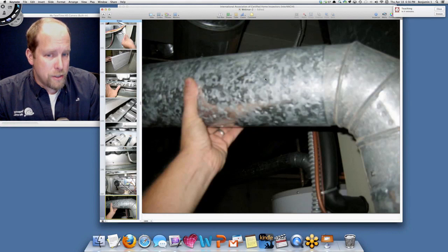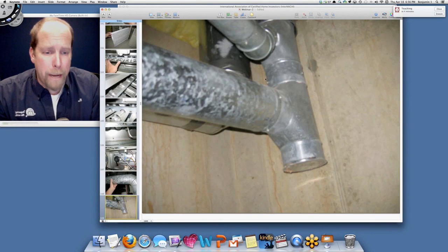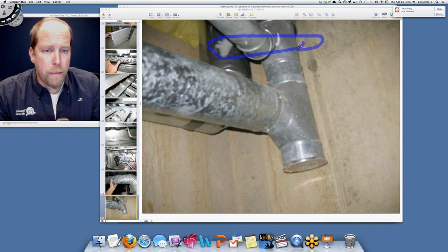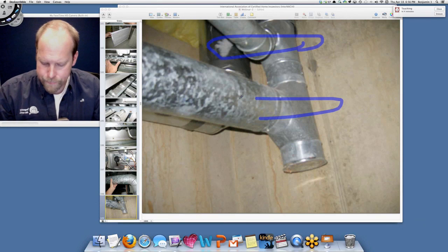There's the pilot. There's the draft inducer fan. Take a look at the vent connectors, the pipes of the exhaust coming from the heating system. It goes up into the chimney stack. There's the clean out there, and the top pipe is from the hot water tank. So the smaller pipe is on top of the bigger pipe.